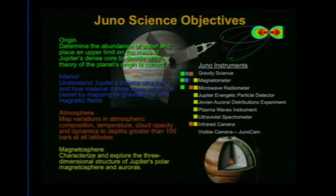Okay, so to measure the water, what are we going to do? Well, you can see to get at those questions, we've got color-coded 3 things. We're going to do gravity science. Sami's involved with our mission. You'll find, pick a random mission and Sami's involved with it. So gravity science is done with radio receivers.